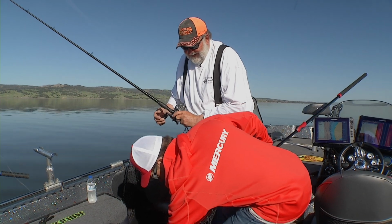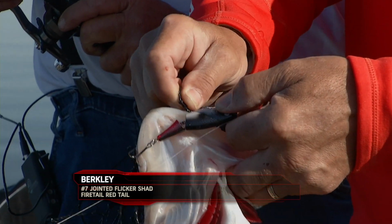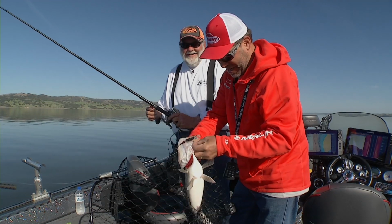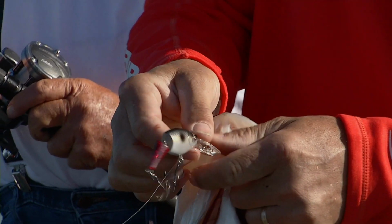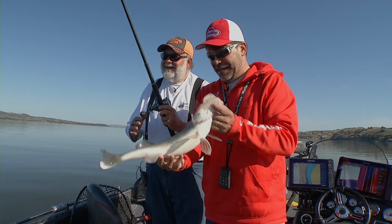Oh, you sneaky bugger. You put a different color on. That's not fair. You gotta take all the advantage I can get with you. Oh yeah, well, that's all right. This is one of them fire tails, got the bright red tail on it. You were kind of eyeing that up just shortly, saying, that's a pretty one there. Yeah. You know, white baits have been really good, but it definitely produced.